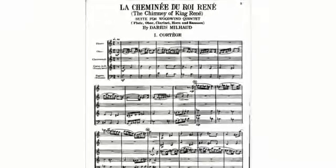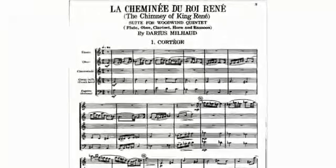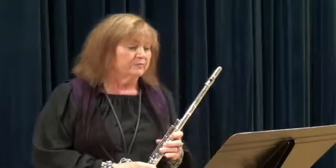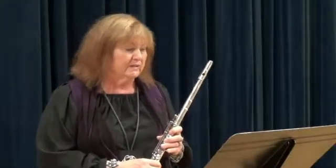Today I'd like to talk to you about a couple of movements from the Chimney of King René, also known as La Cheminée, by the French composer Darius Milhaud. It is one of the most popular works in the woodwind quintet repertoire and also one of my very favorite wind quintets. Chamber music is a wonderful opportunity to play many styles of music without relying on a conductor.